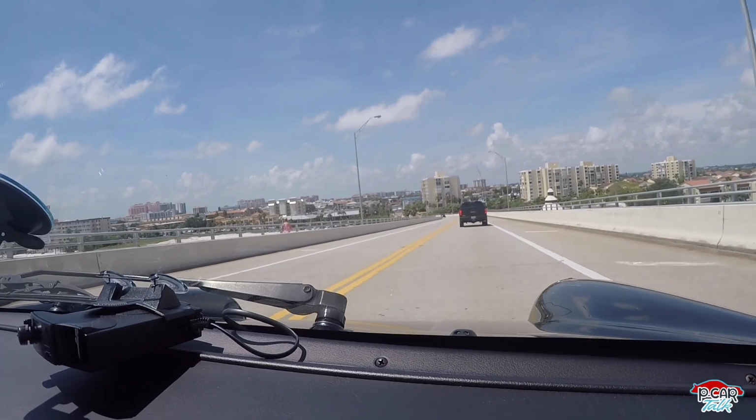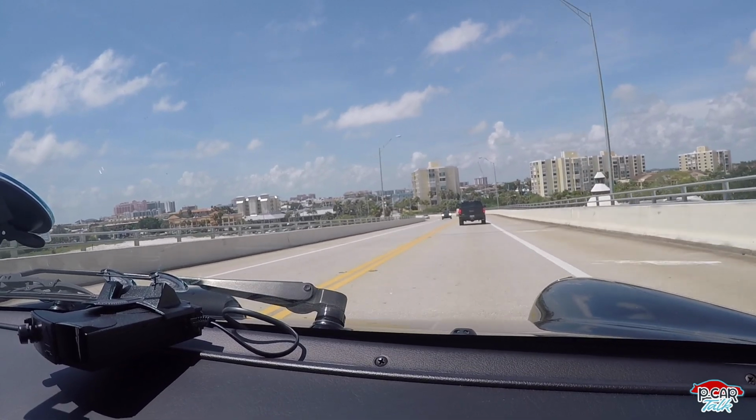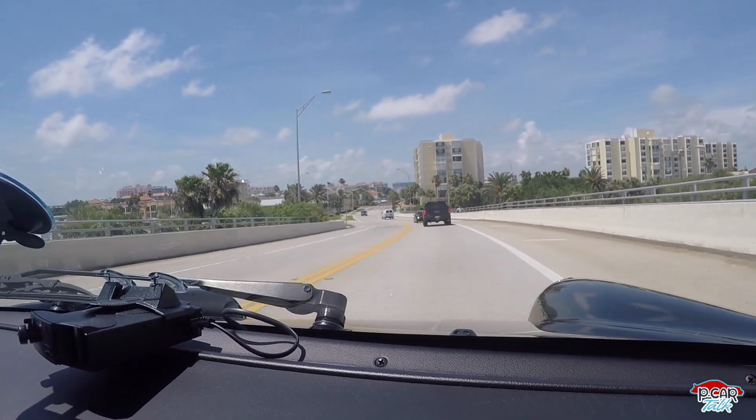Gentle to the transmission. We don't want to hard shift this thing because it would stay in boost. You know, we'd be in trouble, man, because then it would just be surging. We'd be lift off. Yeah. And again, like I said, guys, this thing's bone stock.